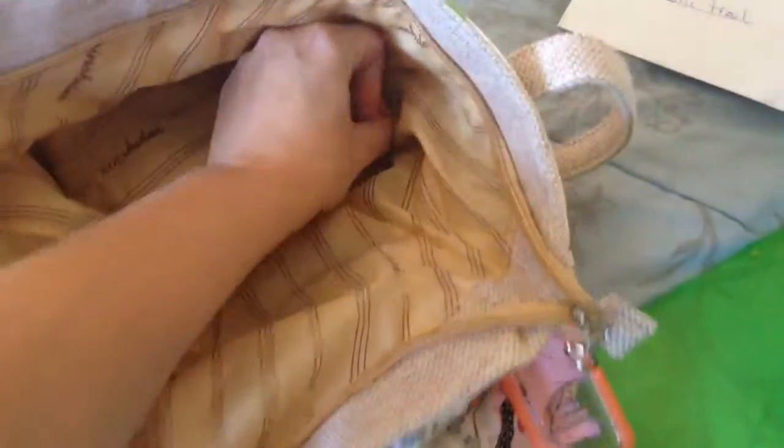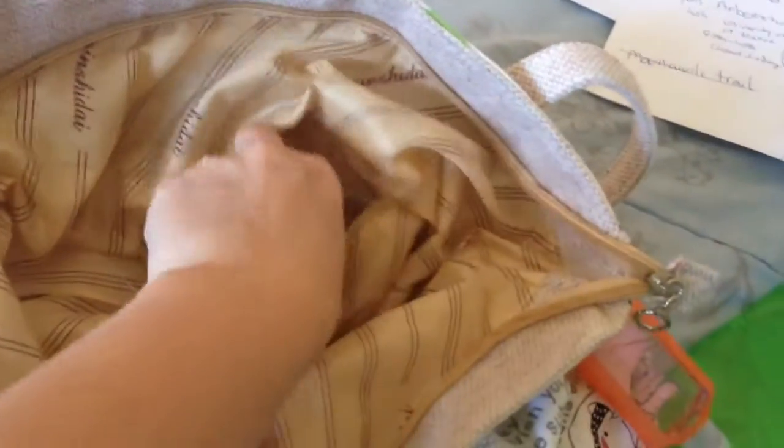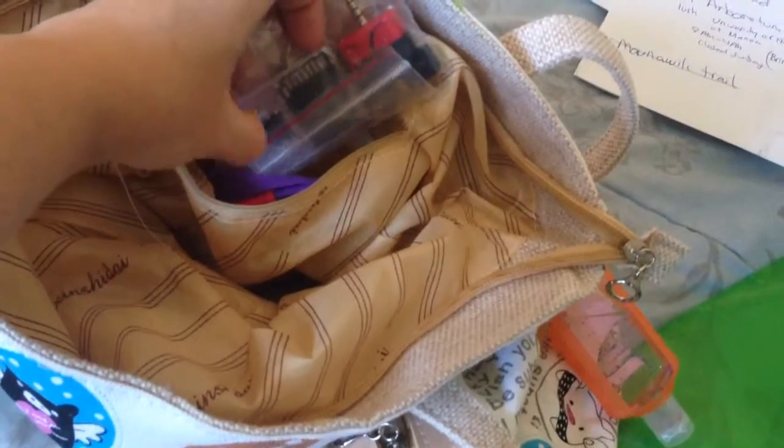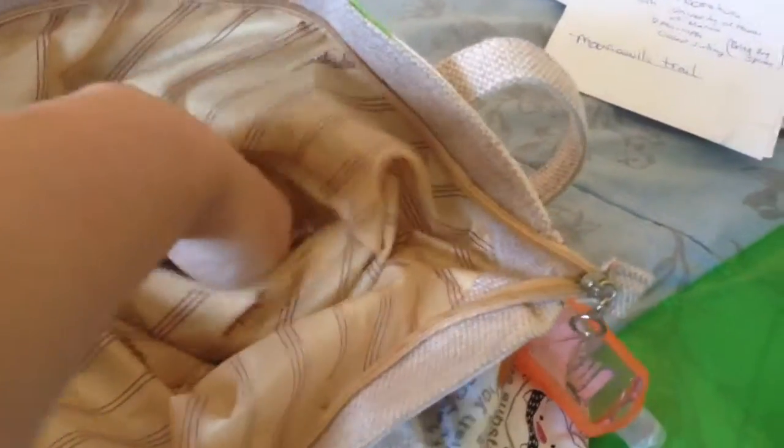Oh, I've got another little zipper here. I'll just see if I can open this with one hand. I don't know. Let's see. Oh. In here I have all my earbuds. I've got my splitter and some extra storage for my camera.